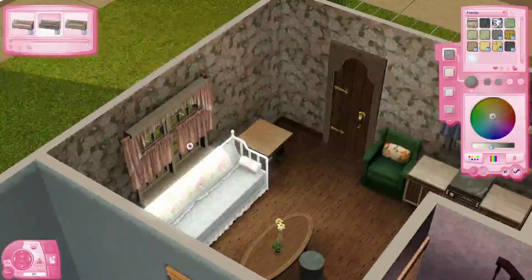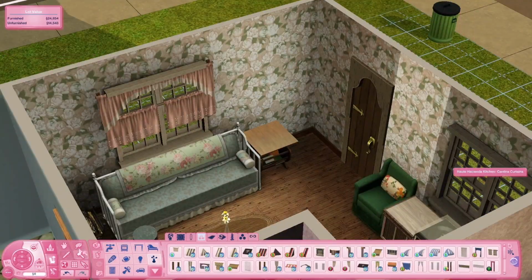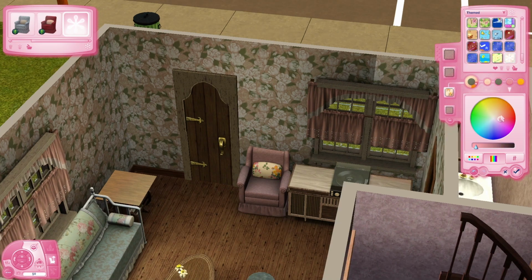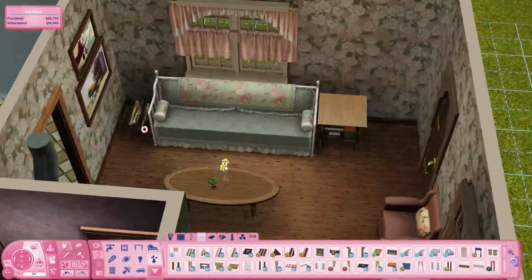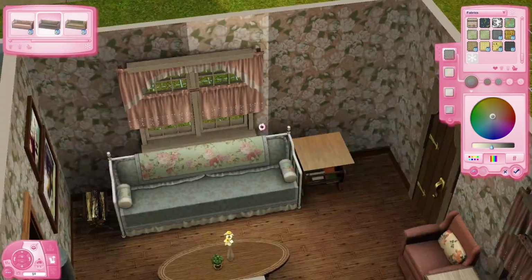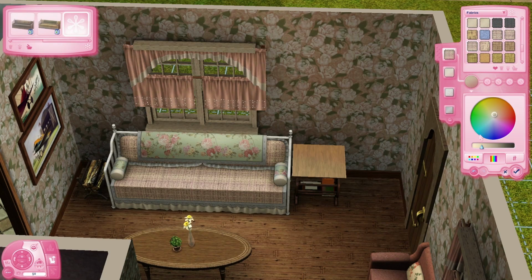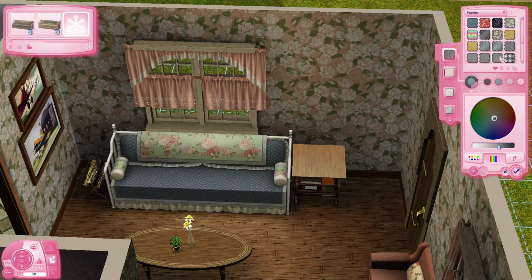I'm not going to keep a promise or anything, but yeah, so this is the couch, the swatch that I end up going for. I really liked the idea of the pastel pink and blue instead, so I kind of switch it to that. And we have some stuff for the granny's living room here, so I do add a bit of decor to make it look a bit more older.